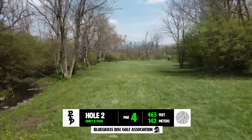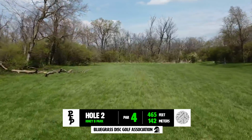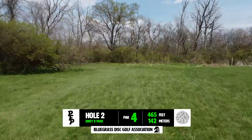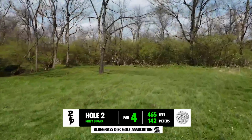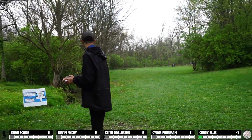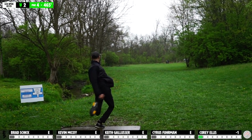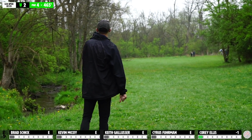Hole 2, it's a par 4, 465 feet. Kind of bends to the right at the beginning and then finishes here on the left. There's a creek on the left side the entire way down that plays as OB. A lot of people like to go flip up backhand to try to get there. Let's see what Corey does. Looks like he does that.